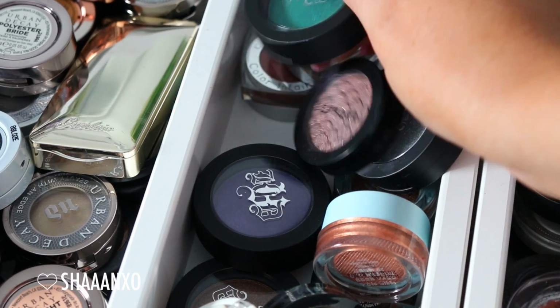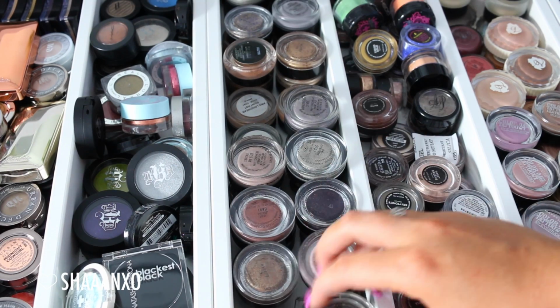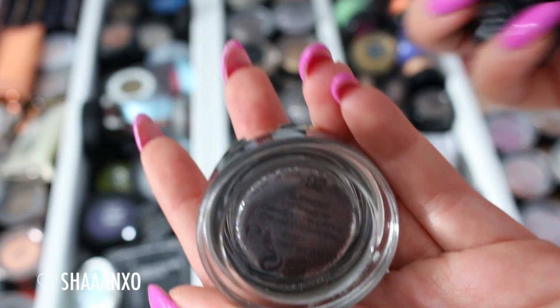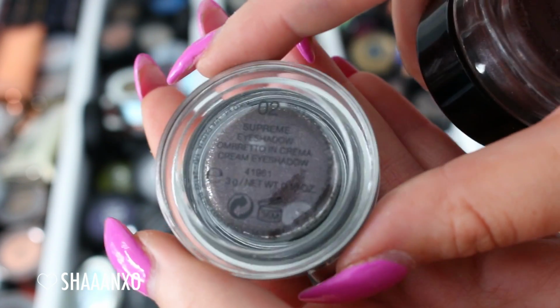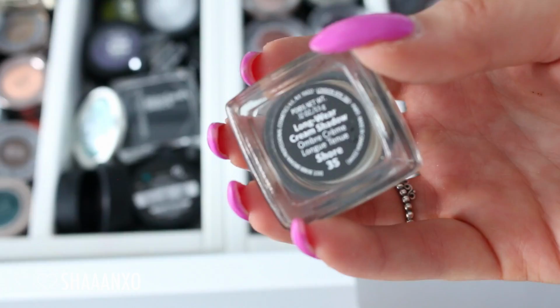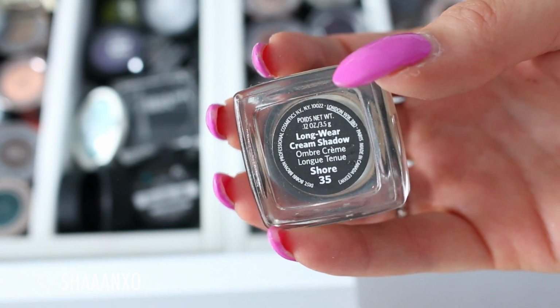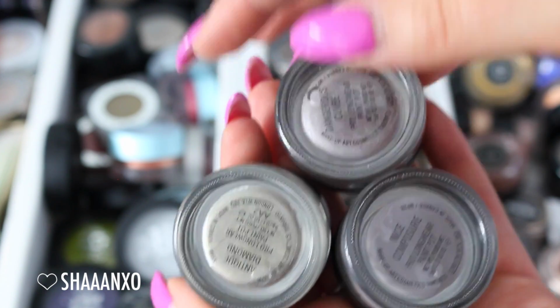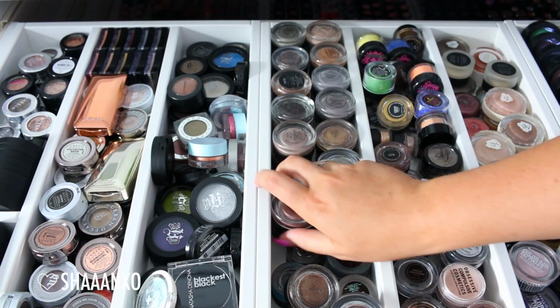Next door, I have some cream and pigment kind of products. These are Chanel pigment eyeshadows. I've got some Bobbi Brown cream eyeshadows, loads and loads of creams. I've got some Giorgio Armani Ice to Kill. What else do I have? MAC paint pots, tons of those, lots of creams like Charlotte Tilbury.